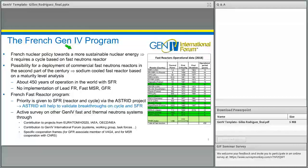So it's also the reason for the choice of sodium-cooled fast reactors, because if we go to the maturity analysis level, I can sum up that there are about 450 years of operation in the world with sodium fast reactors, which is in the table here. I try to update this table every year. I don't know if it is exact, but I think yes, for 2018 it's up to date. So in green you have the fast reactors which are still in operation. In white the reactors that have operated but are now stopped, and in light green the reactors that are to be commissioned or will start soon.